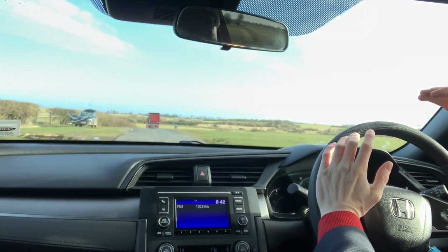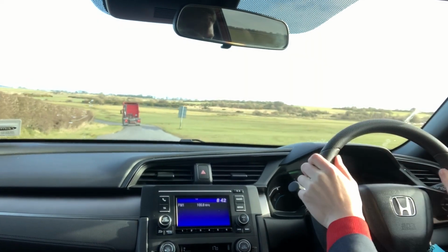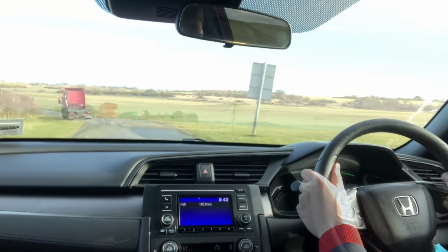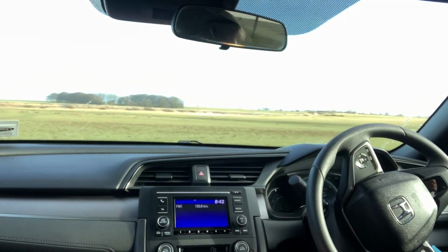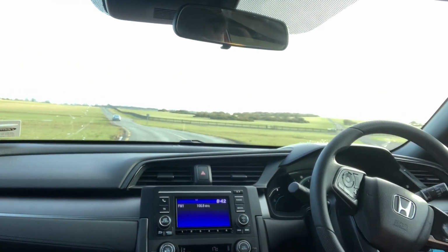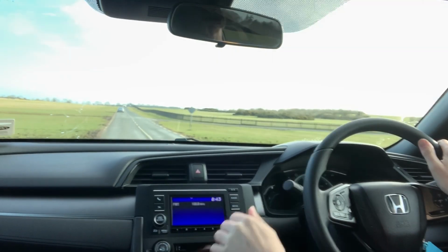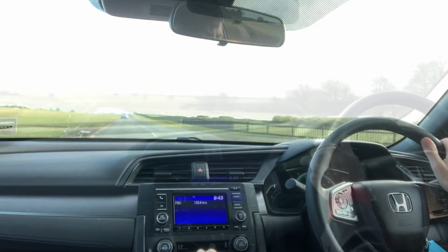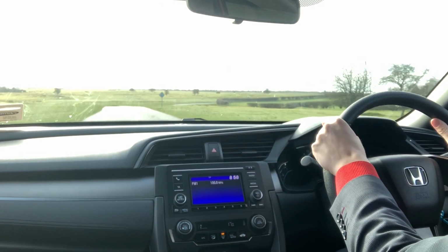What I like on these is, unlike the older model, they have independent rear suspension, so basically every corner is doing its own thing and the car just feels a lot more predictable, which just makes you a lot more confident. Then when you want to have a bit of fun, you have this lovely gear change and this cool engine. Second gear, third gear. As we're saying, because it's the entry model, it just feels light and nimble.